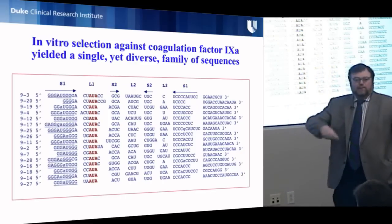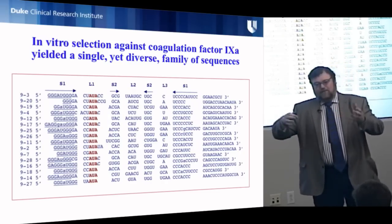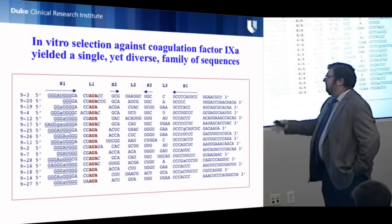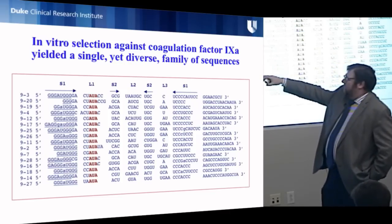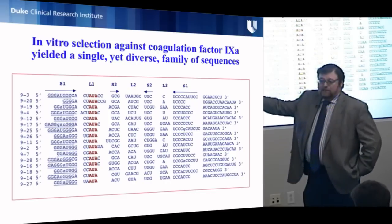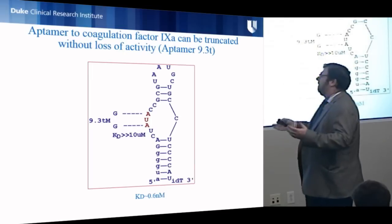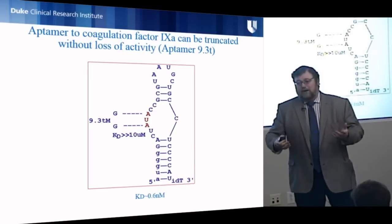We did that selection process I showed you, where we took 10 to the 15th molecules and tried to find those that bound to factor 9 with the highest affinity. This is the type of thing you get. These are all RNA sequences that you get out of that type of selection approach. I don't expect you to go through this, but basically it tells you something about the structure and sequence of the aptamers you get out of the selection. One thing you can see is that, say, the AUA sequence was 100% conserved, which implied it was important. You could look at this information and fairly quickly deduce the minimum sequence required for high affinity binding to your target.